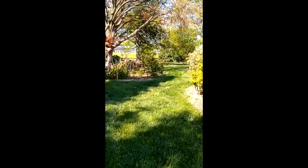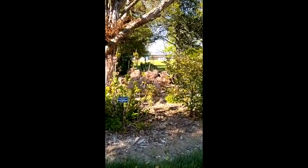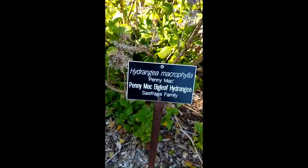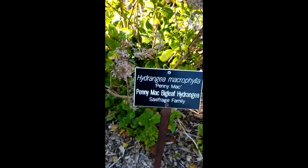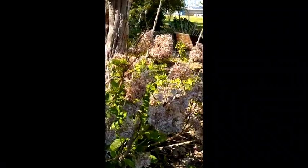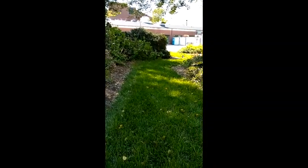I'll take you through these grassy paths that are a feature of this hydrangea garden. So hydrangea is an actual type of plant which goes by a number of different names, but hydrangea is also its scientific name. So here, this is Hydrangea macrophylla, and the variety is listed there as well. And this particular variety blossoms in late summer or fall. So that's why you see some spent blossoms here. But there are a number of different varieties of hydrangeas that grow in this garden that blossom at different times of year.